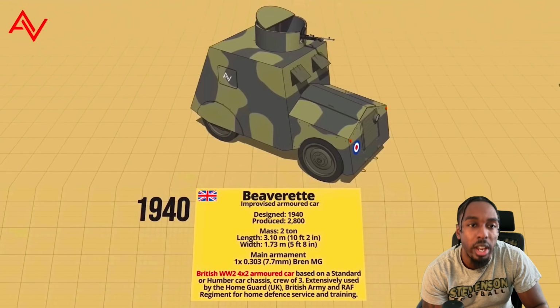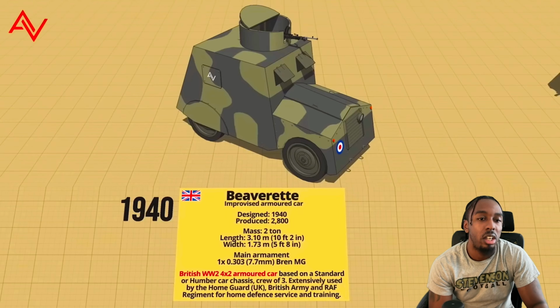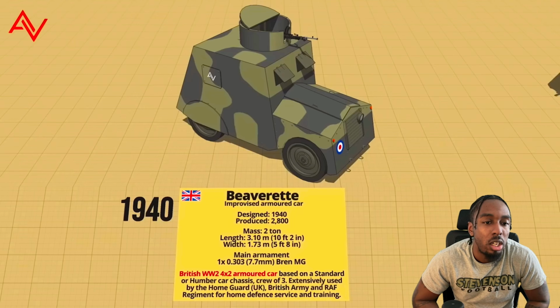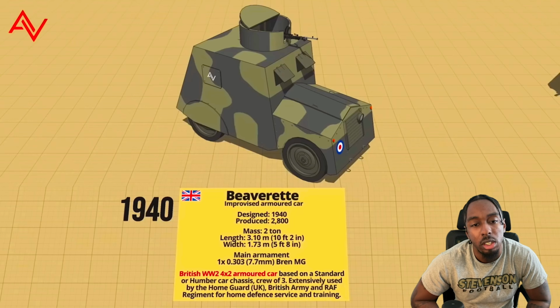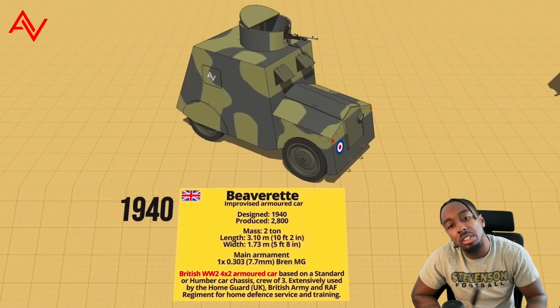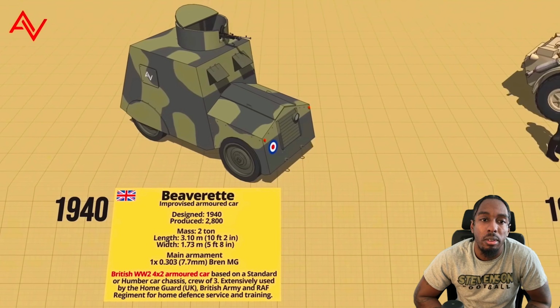Okay, got the Beaverette. Do it like a beaver? I don't know, a little bit. Improvised armored car, 1940, 2,800 were built. British World War II 4x2 armored car based on the standard Humber car chassis. Crew of 3. Extensively used by the Home Guard UK, British Army, and RAF Regiment for home defense service and training. Makes a lot of sense. I didn't see that in the war. Okay.